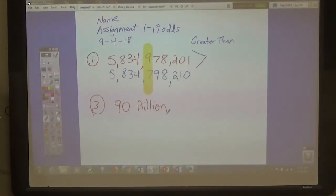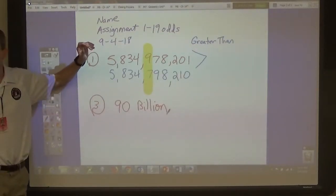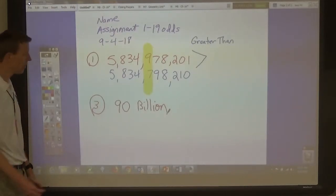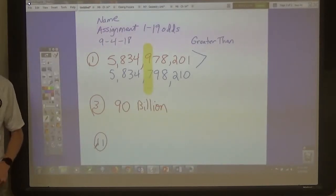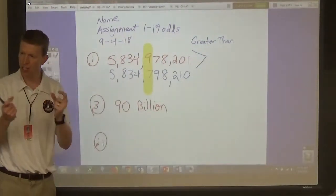There's one more section we have to cover. So, at the bottom of your page, write number 11. Okay? Go down to number 11. It says we're going to write this in expanded form and word form. So we're going to talk about expanded form first. In expanded form, what you'll do is write it down so that the value of each digit is being added together.